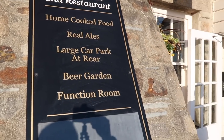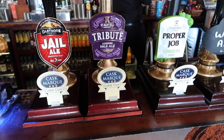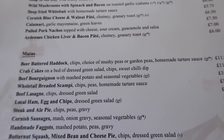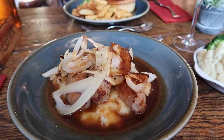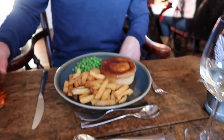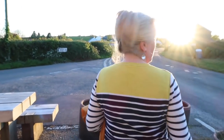Home-cooked foods, real ales. That looks good. Gluten-free Cornish sausage and mash with vegetables and a steak and ale pie with chips. Best bangers and mash I've had for months. Sausage looked nice. It was 10 out of 10.